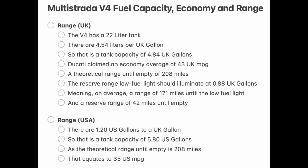As a Streetfighter V4S owner, I can say there's a similar capacity thing going on with that bike as well, in terms of claimed capacity and actual. I really can't fathom out what is actually happening and why it's such a large delta of a whole US gallon. It's confusing the heck out of me, so if anyone has any theories on this, please leave them in the comments below.